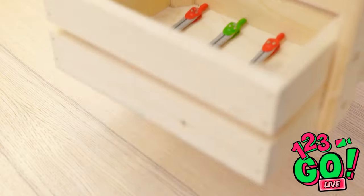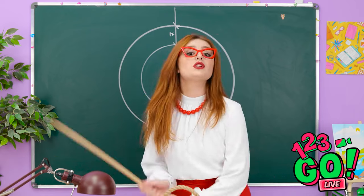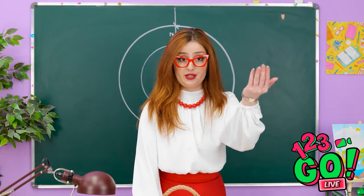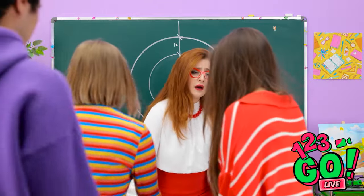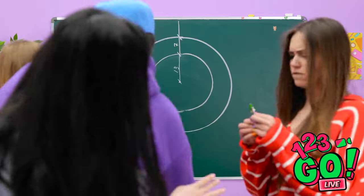I've got compasses here for you to use. I need you to draw a circle to match the ones on the board. Alright, come on up here and take one. Let's get to work. Aw, man. I can't believe we have to do work in class now. Everyone just take one and do what I said.